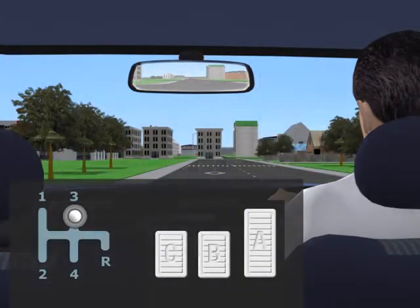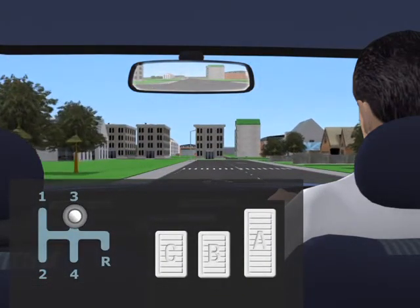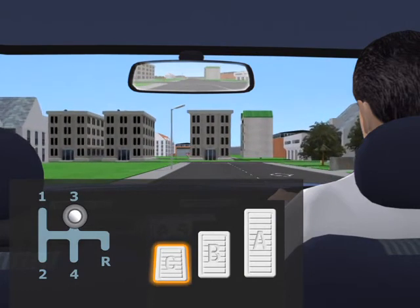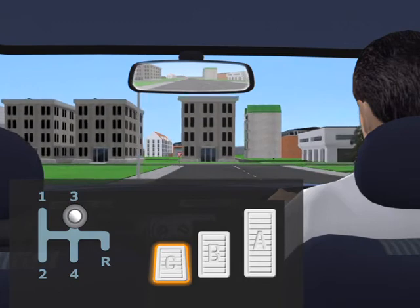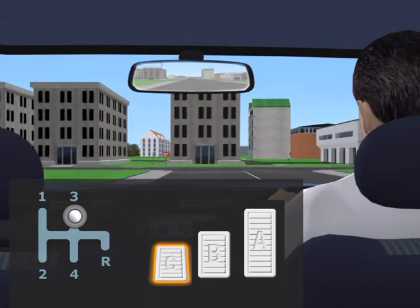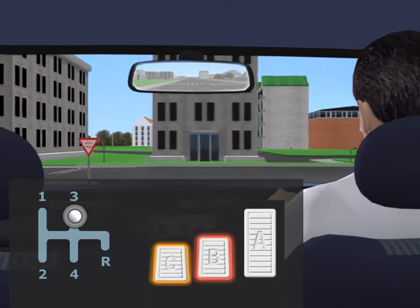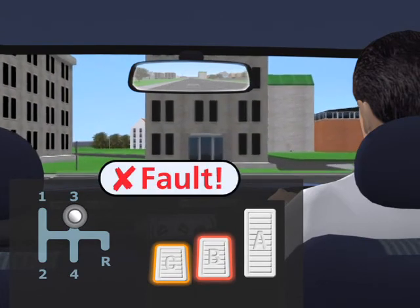We'll now take a look at the 2 examples of what you should not do. This time, the driver has the foot on the clutch way before the end of the road. This vehicle is now out of gear. The brake is the only device used to slow the vehicle. This driver is coasting excessively before stopping. This can earn you a fault.